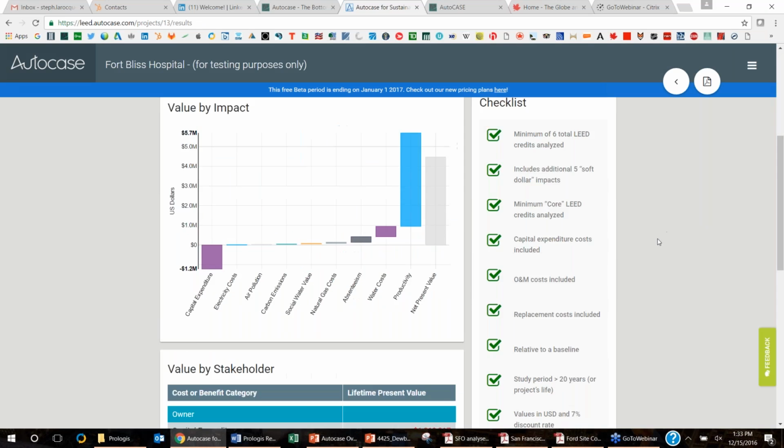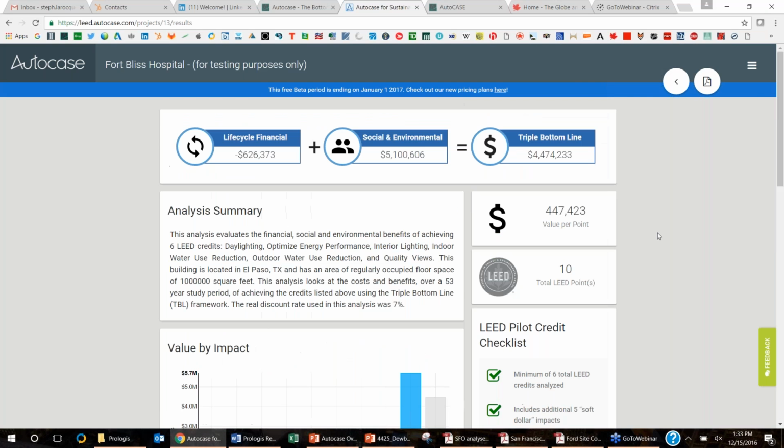And this is the results page you end up with. Obviously, it's going into commercial mode in January. Right now, this is still the beta. There's a few tweaks that will occur. But you can see the life cycle financial value, which in this case is the present value of the life cycle cost of these additional investments in sustainability, was $600,000. But there was $5.1 million of social environmental benefit and a net triple bottom line, which is the difference between the two, of $4.4 million.